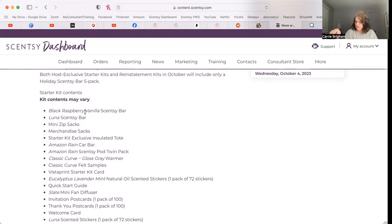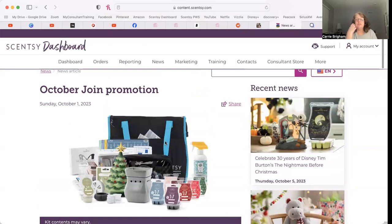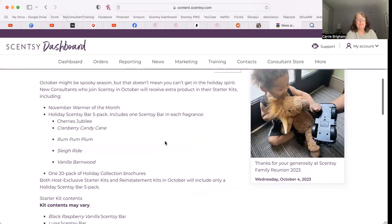It comes with a mini pack of mini zip packs, not exactly these but similar, so that when you make samples, you can put them in there and send them off or pass them out to people. Merchandise sacks, which are the bags you can put people's orders in. And the insulated tote, so that if you're taking your bars places, you can put an ice pack in there and they're not going to melt. Don't leave them in the car, obviously, but it'll keep them safe.